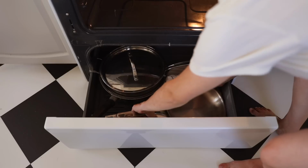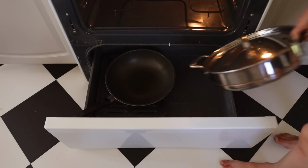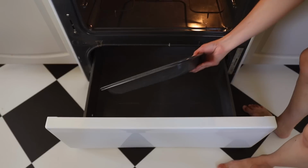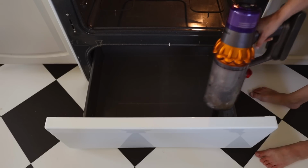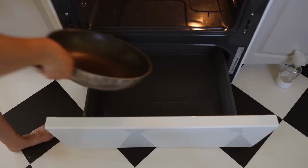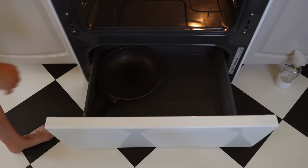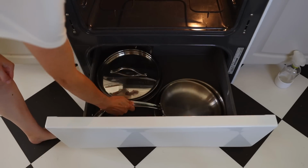Now this drawer underneath, I'm pretty sure it's a warming drawer or something like that, but this is where I store my pans. This is where I've always stored my pans. My mom always stored her pans there. I don't know, that's my pan storage. It wasn't super dirty. I just gave it a quick wipe out. I actually took out a couple of the pans, donated them, and then put everything back in its place.